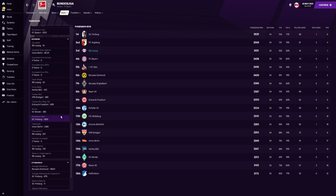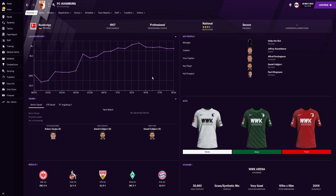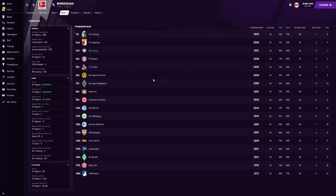When it comes to possession won, we won the possession the 3rd most in the league. The other 2 are kind of defensive sides. I think one's 9th in the Bundesliga and the other's 4th. So they're not really defensive sides, but we are up there and we are beaten by Munich also.